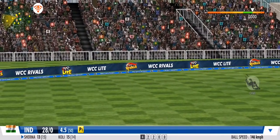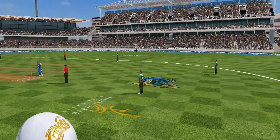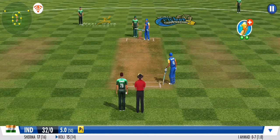It's sayonara with that delivery. Four off the last ball. Good over from the batting team, that is. Well, these two are known for their entertainment. Time for some spin now. An off-spinner comes into the attack.